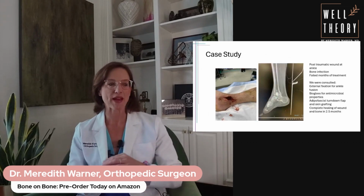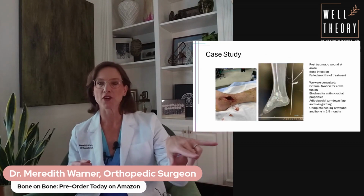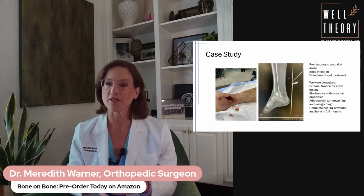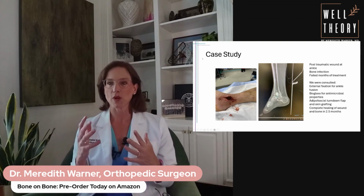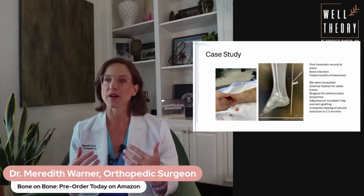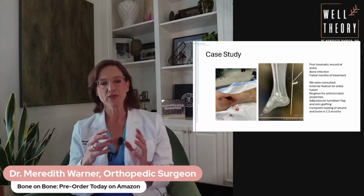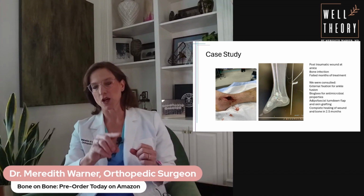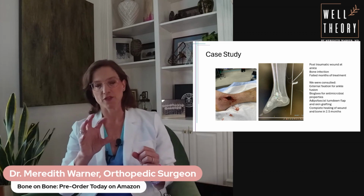So here's a post-traumatic wound at the ankle, at the inner ankle bone, okay? And this person had a bone infection. They had failed an ankle fusion. So when my partner at LSU asked me for help, I came in, we debrided the wound, and we put in that white ball in between the long bone of the tibia and the foot bones, the talus.